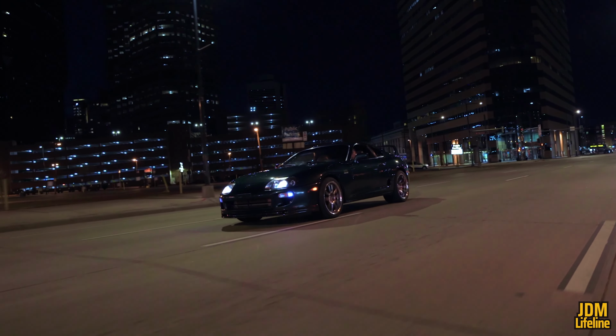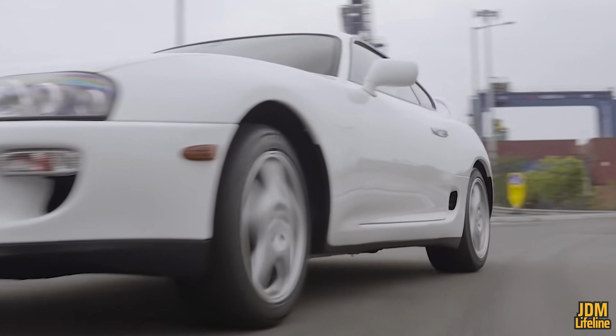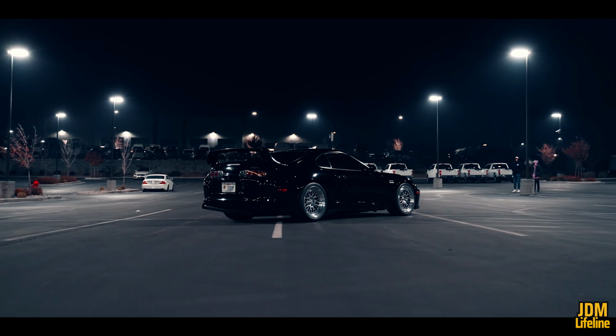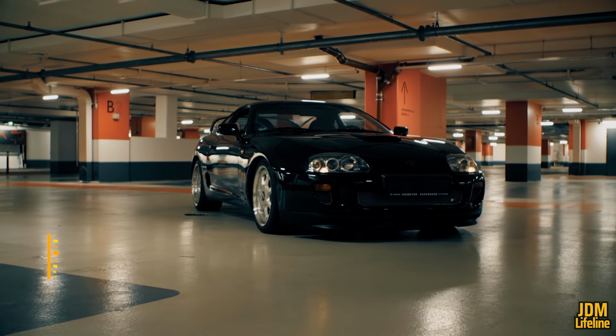Toyota, the maker of Supra, did introduce exciting and even what they considered safe bet colors for the JZA80. In this video, we look at the top colors that make the Mark IV Supra iconic and special. Without further ado, we start with number 6.